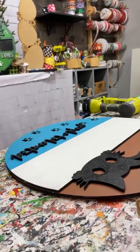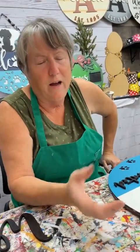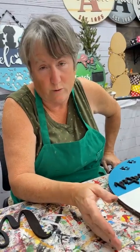Paint party. Okay, I promise you I am going to do this probably in March or April. Bruce has said I have to do it, and I think it's a good idea. I'm going to have a paint party, and we're going to do a porch leaner. And on one side, it's going to say welcome.